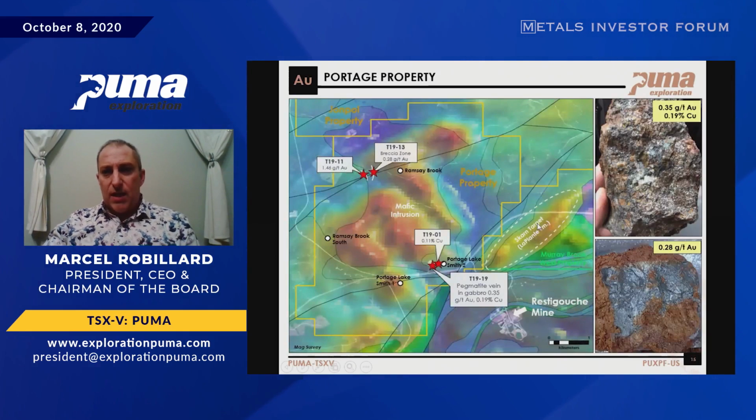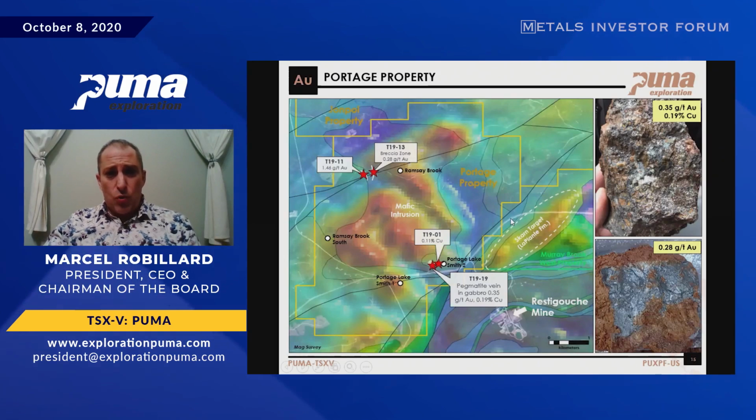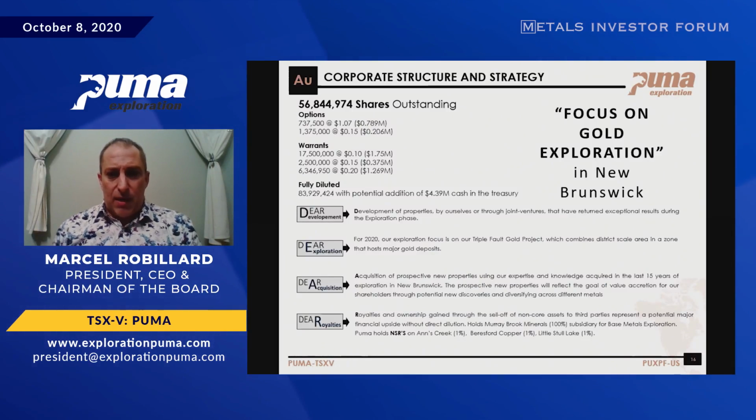The third one in our flagship triple fault is the Portage property. This one is more related to a mafic intrusive. We have copper and gold, and it's located less than a kilometer from the Restigouche mine and the Bathurst mining camp. So those 3 were really the best targets we have. The main work was done on William Brook.